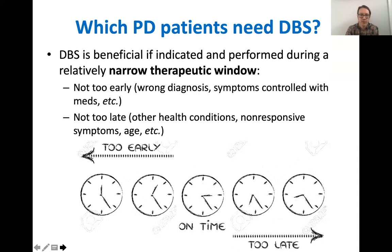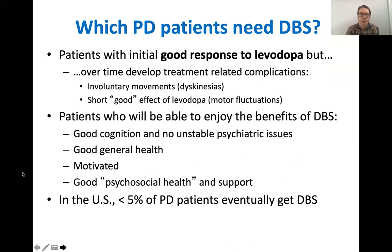There's also an issue of age, and I'll comment later. I think that's an important aspect to comment on, right? So which are the good patients to have this therapy? Patients who have had or have a good initial response to the main therapy that we use to treat Parkinson's disease, which is levodopa. Levodopa has commercial names, like Levocarb, Sinemet, Prolopa, or Stalevo. So all these medications have levodopa in them.